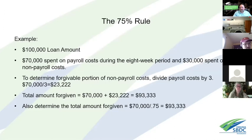So the other thing is the 75% rule, which we've probably all heard about, 75% of it being used for payroll. And of course, that could change next week to 60%, but for right now, we're using 75%. So I'm just going to give you a quick example to understand how it works. And as we go through this presentation, you'll see a better example. So let's say there's a $100,000 loan and you spent $70,000 on payroll costs and $30,000 on non-payroll costs, okay? Well, $70,000 is obviously less than 75%. So there's going to be a portion that's not forgivable. Of course, you can easily figure it out by using the spreadsheet I'm going to show you, but this is the math to show you.